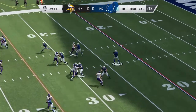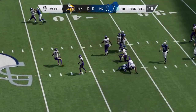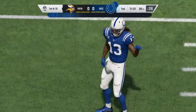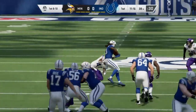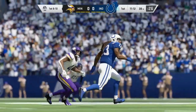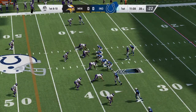White, 89. Working out of the gun, Rivers. And he's got his man, Hilton. And he's going to have the first down at about the 38. Able to get what they need to keep the drive going with a 6-yard pickup on 3rd down. That throw's not going to get them a whole lot, but that really didn't matter, did it? They got what they needed on that throw. Picked up the first down, and I'm going cliche here. Game of inches, partner. Absolutely.